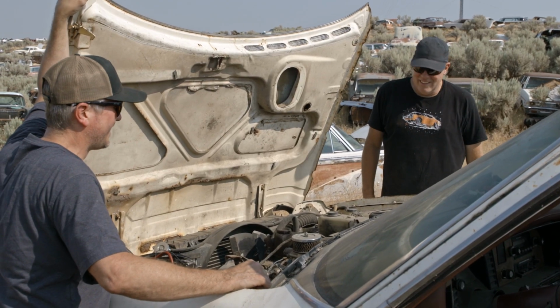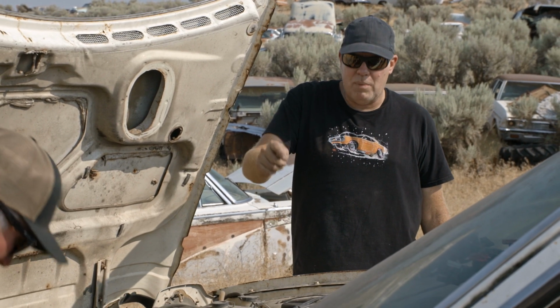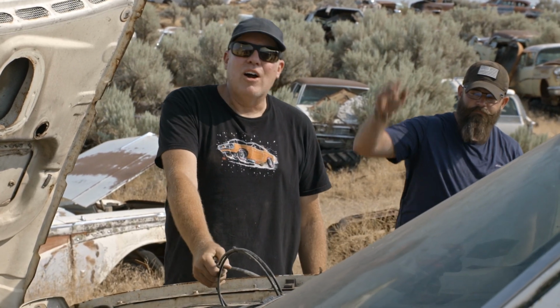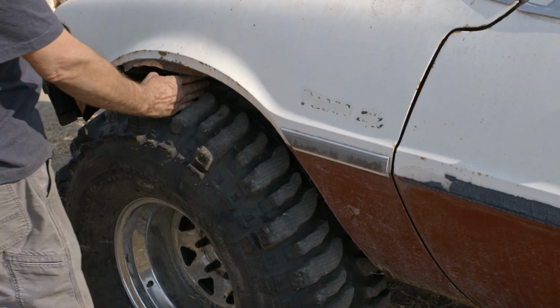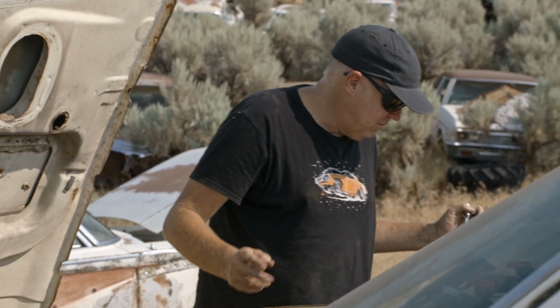Yeah, but I think we can solve the drive shaft hitting the exhaust just by putting air in the front airbags. So we've got a Schrader valve here. Tyler from L&L here has got a quad that's fully equipped for everything that you need, including the Sawzall we'll need later. And he's got a compressor that we're using to fill up the airbags. I would say that's good. Okay. Thank you.